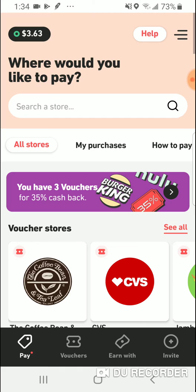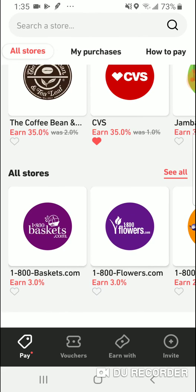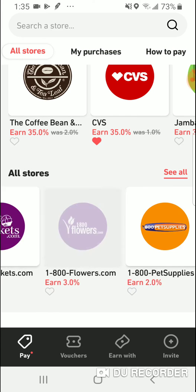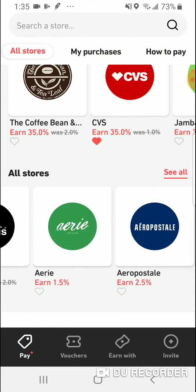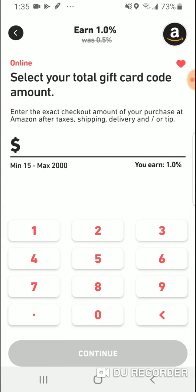So this is how Fluz works. The first thing you have to do is pick a restaurant or a store. So let's go to all stores. It says see all. Now my favorite is Amazon. I know Amazon is very hard to get cash back from. It's not listing all the stores here. What's going on? So let's try Amazon. Amazon's right here.